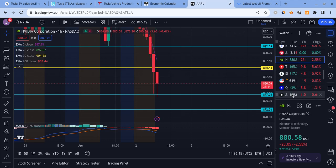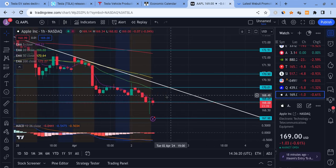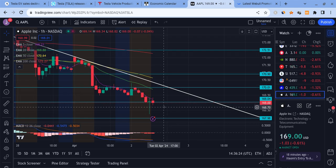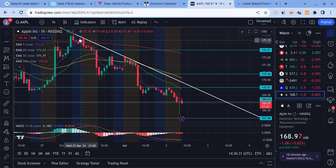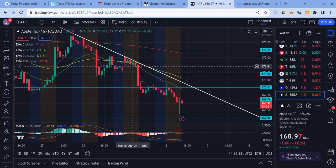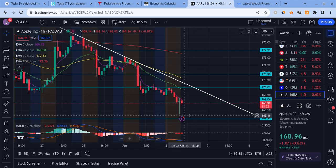On top of all of this, we also have Aapl. Apple's on a bit of a decline as well. We're going to be looking at resistance right now at this trend line at 170, and we also have support currently at 169, also at 168.25. Overall, it looks bearish. It's been making lower highs, lower lows, declining, and I could see potential for this to come all the way down into this 168.5 area again.